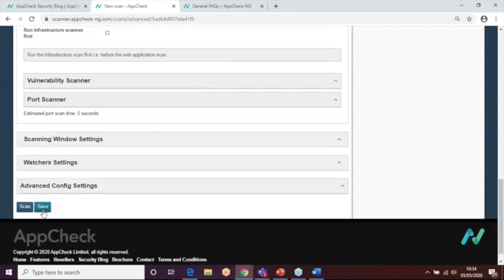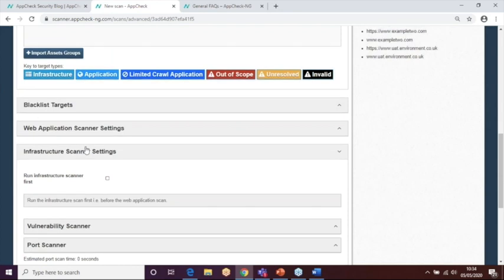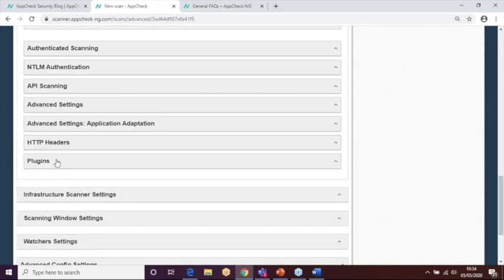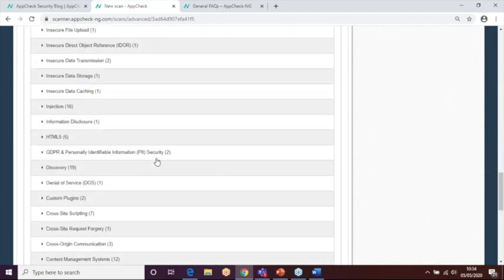It's as simple as press save. And this will kick off on the weekend that we've scheduled there a few moments ago. You can press scan and it'll start instantaneously. There's a hell of a lot of really interesting cutting edge plugins in here. I'm not going to dwell on them today, but as you can see, there's many things we're doing.